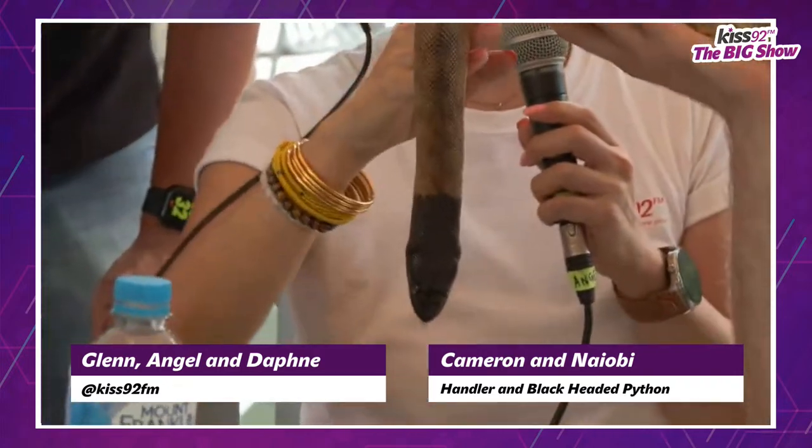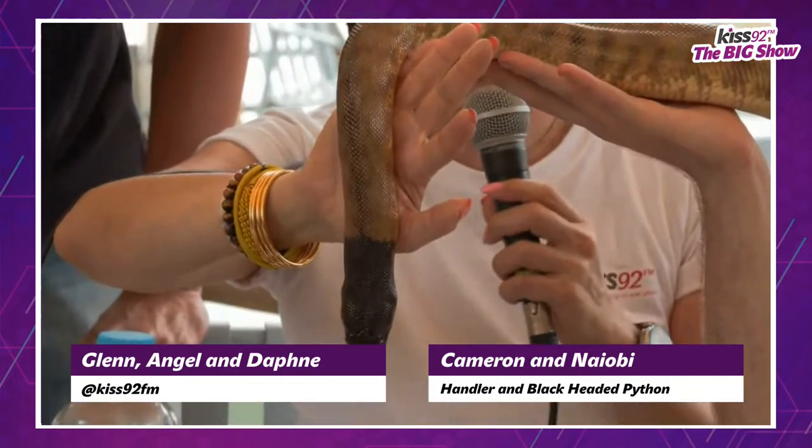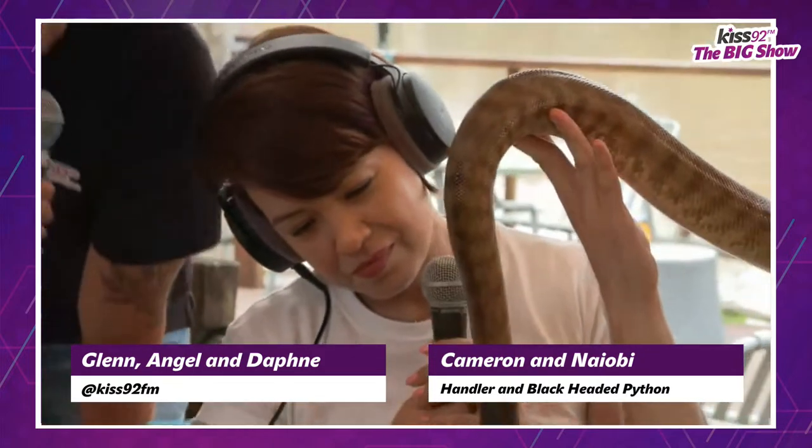So they constrict. Yep, they are constrictors, but they're not known as boa constrictors. This is a python, right? No, so she's a python. She's not a boa constrictor. Does she have fangs? No, fangs are only for venomous snakes. They're what inject the venom. But she does have plenty of teeth. She's got about 40 or 50 teeth in there, and that's purely for grabbing onto her prey.